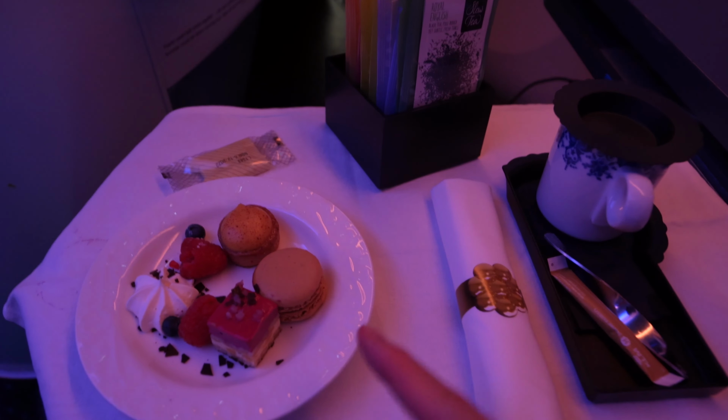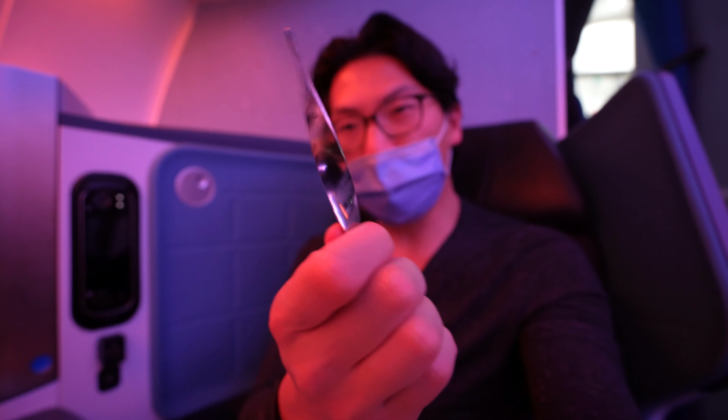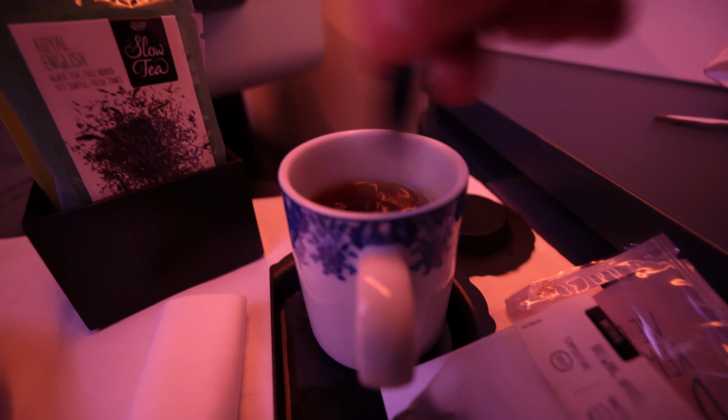So I've gotten some sweets and some black tea to wrap up the meal, and check out how this black tea is being presented. How cute is that? And there's a whole selection of teas to choose from here too. This is the thing to mix the tea with. I gotta say, I'm really tempted to take this.